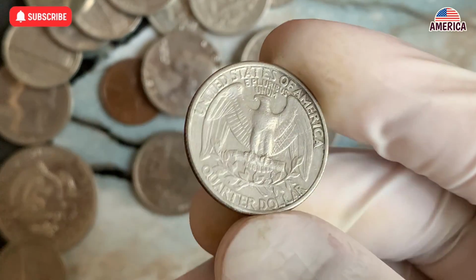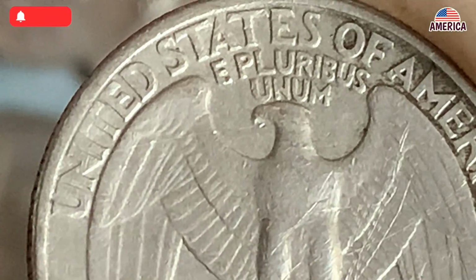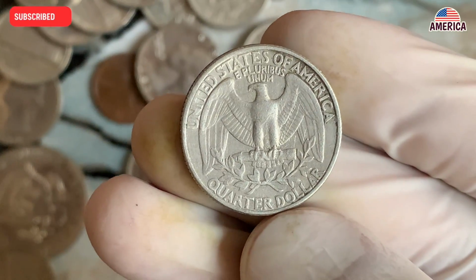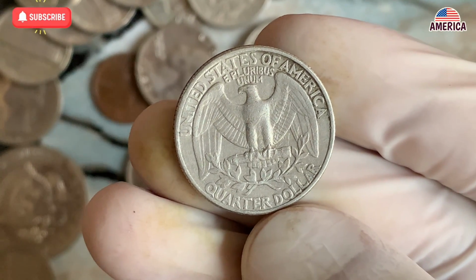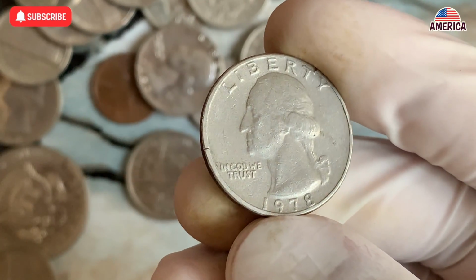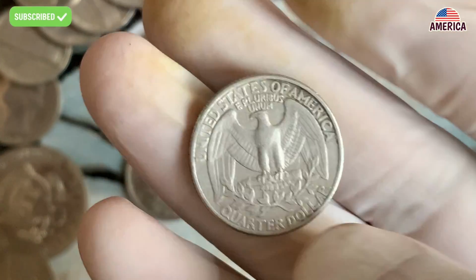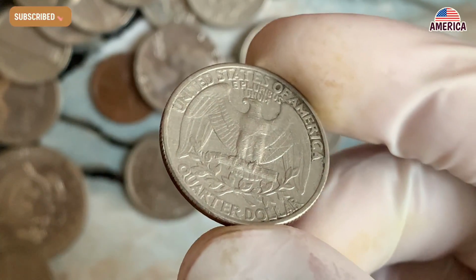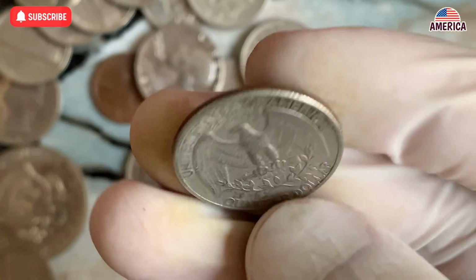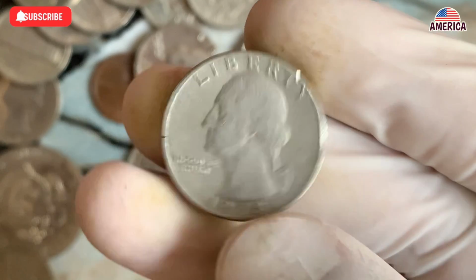Condition nuances play a crucial role. Circulated error quarters, though still valuable, often reveal abrasions and bag marks that dampen their premiums. A softly clipped MS60 piece might command $100, but similar misalignments in MS64 can jump to $400 or more. Collectors paying six-figure sums for rarer issues still hem and haw over contact marks and luster breaks. Sharp rims, clean fields, and vibrant mint frost are the hallmarks of top-tier errors, just as in standard mint state collecting.